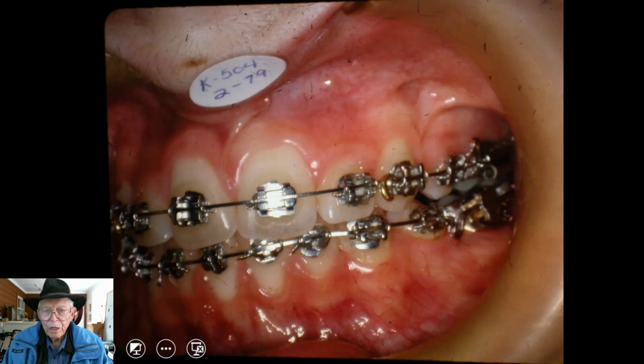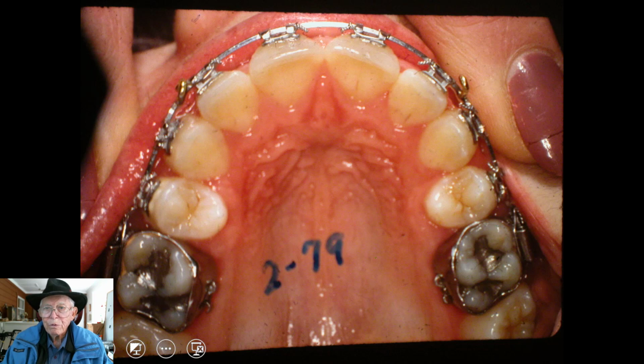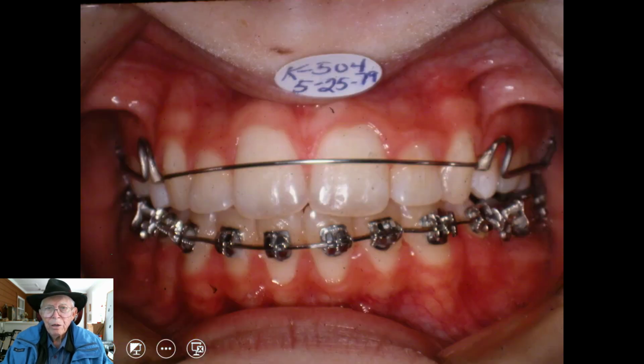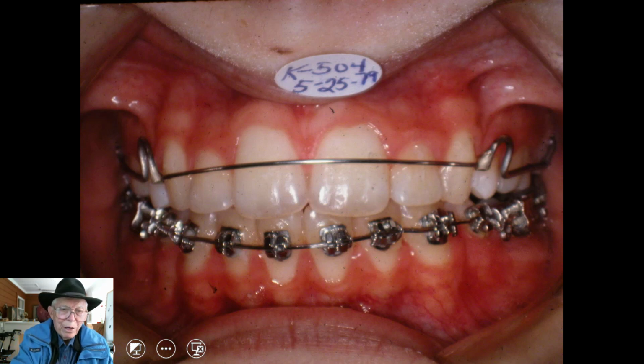Let's erase that. Coming on, the upper's holding in place real good, and the lower is lined up now good, and the second molar is in. We have them banded, and now we're going to take this out. This is 79, and she's got all the teeth in there. The midline is just about right. It's a little bit off here.